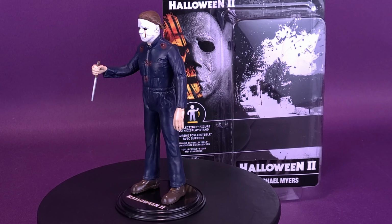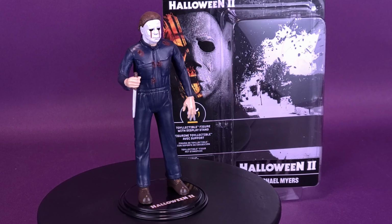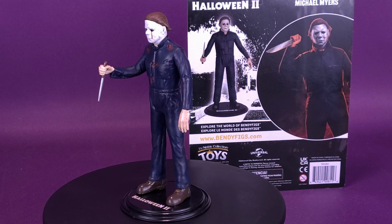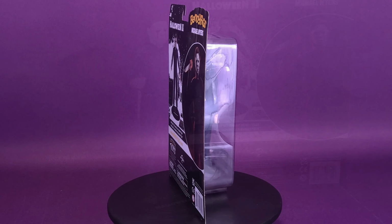It's the boogeyman without the bones. Here's your look at the Noble Collection Toys, Bendyfigs, Halloween 2, Michael Myers. Officially licensed by Universal, Michael Myers, as seen in Halloween 2, measures 7 inches tall and includes a knife accessory.